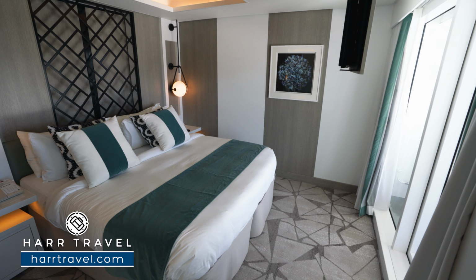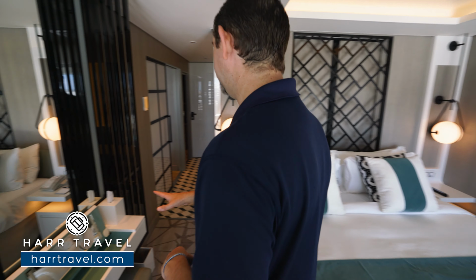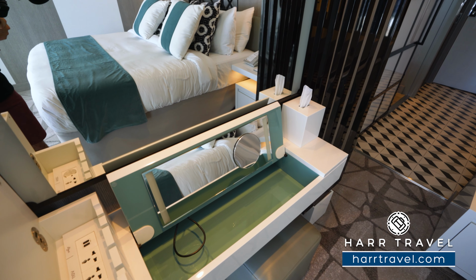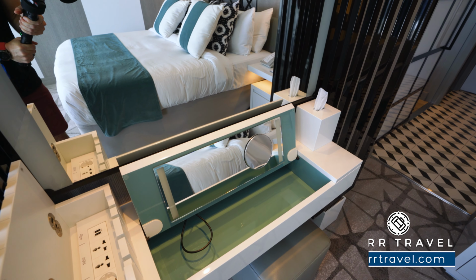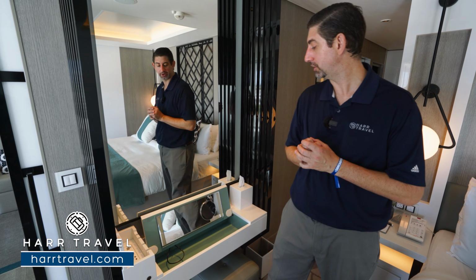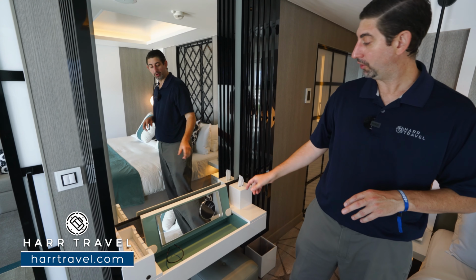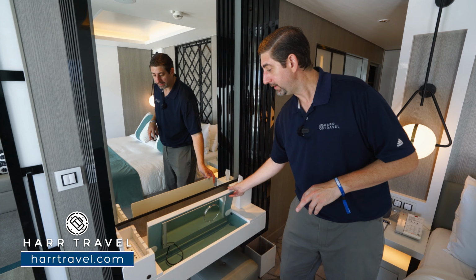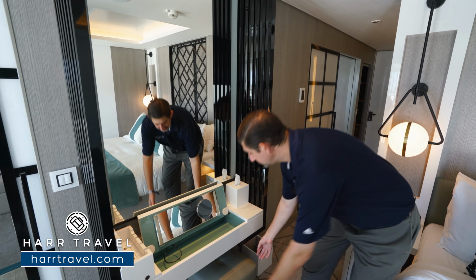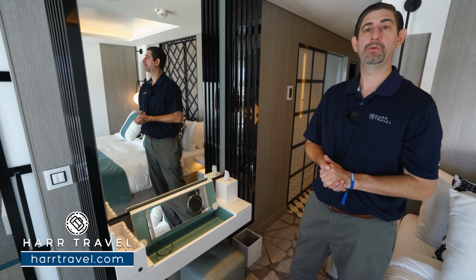As we continue along through the space, over on the side here, I wanted to point out a couple things. You've got this charging box that is a fantastic feature they have in every room and suite here on board. You've got two USB chargers, two US chargers, and a Euro plug charger right there. You've got a small writing desk. You pull that down, and then when you flip it up, it's a vanity. It's backlit, and it does have a magnifying mirror. This will slide right on out so you can sit and get ready.